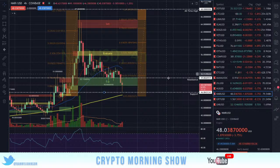46.084, resistance up there at the 49.88, roughly the $50 mark for NMR USD.